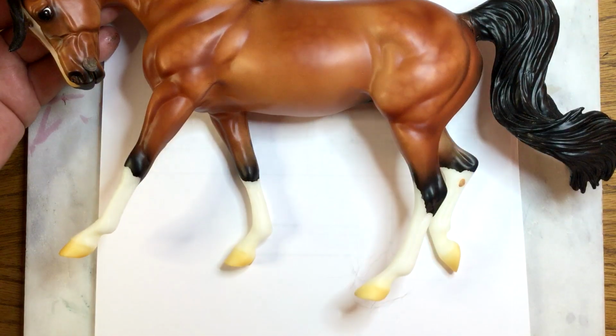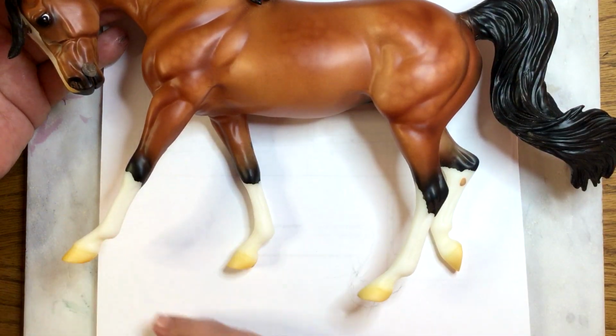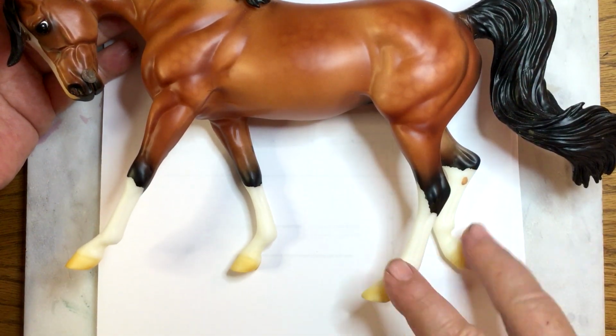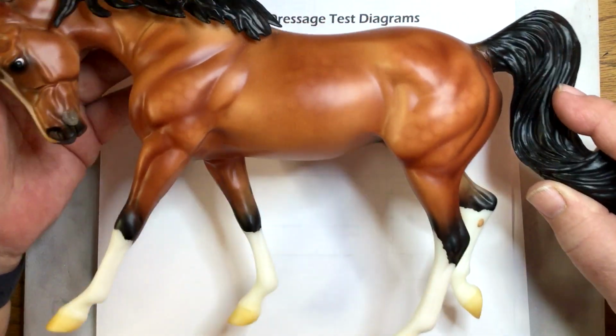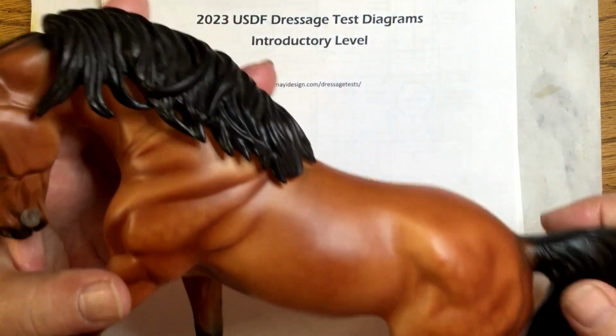It's controlled. I would say it's a collected canter. It could be a working canter, but I really think it's a collected canter based on how close these two hooves are. Okay, so I'm going to look for a young horse test in a collected canter so that she can compete in dressage.